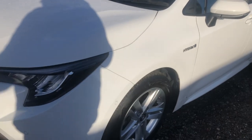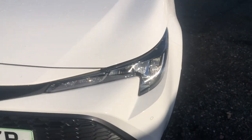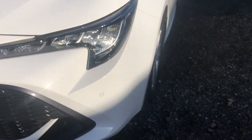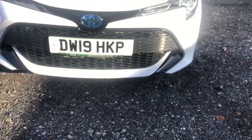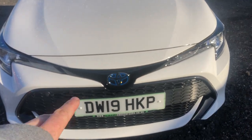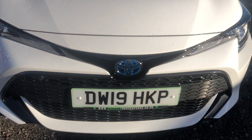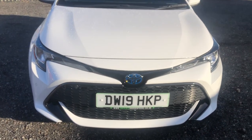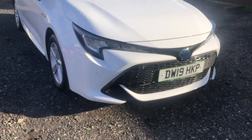Moving around, you've got the signature sweeping headlight now. You can see on there, you've got gloss black and chrome as well. You've got front parking sensors. Down here, you've got the gloss black surround on your grille, you've got the white diffuser, and of course you've got the honeycomb mesh. And at the top, you've got your blue and chrome hybrid logo to signify the EV. And of course you can see the gloss black as well. It's a very aggressive looking car from the front, very sporty, and looks really, really cool.